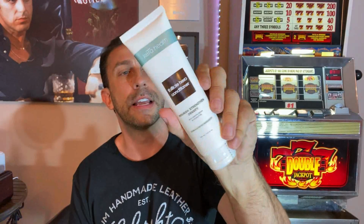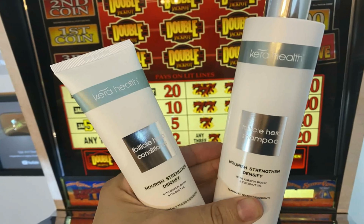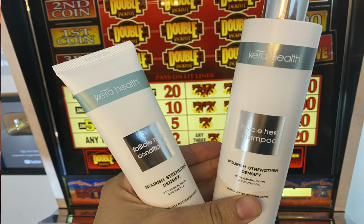That being said, they have also sent me shampoo and conditioner. This is Follicle Hero Conditioner. It nourishes and densifies skin, as well as Follicle Hero shampoo, which nourishes, strengthens, and densifies your hair and skin. So essentially, clinically tested ingredients include, it says keratin health supplements, 2 capsules, Follicle Hero shampoo, etc. So this includes keratin, biotin, and coconut oil.